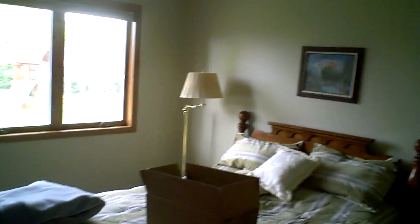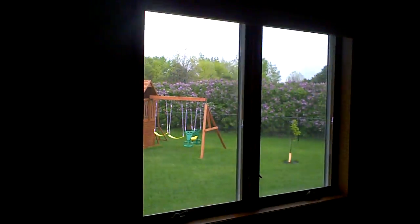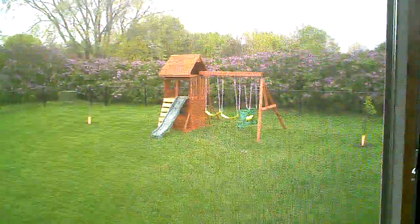Okay, what's in that door? Can you open it? Let's see what's in this door. Off to the side, here's a spare room that has all of Liam's diapers in it right now. And look, you can see out the window. Okay. That nice new playset that it's been too rainy to use the last few days.